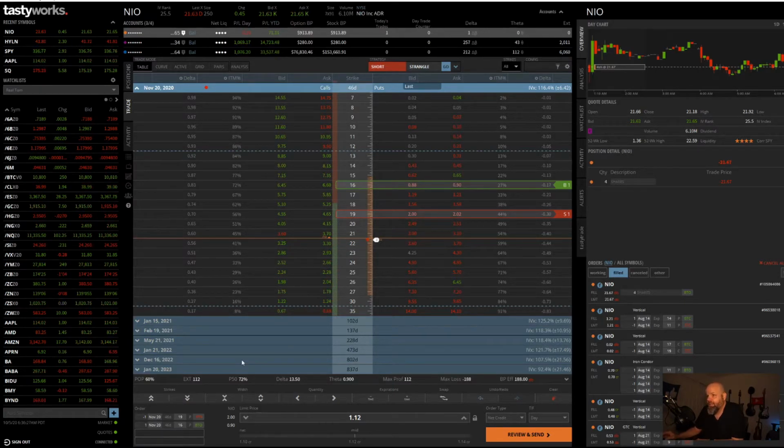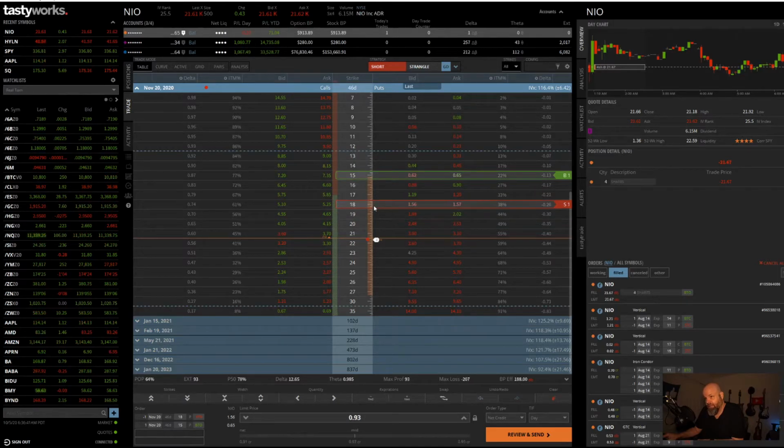I really like it. Again, I'm making my decision that this is NEO. I'm very bullish. I'm picking a direction. I'm bullish. Let's go for it. It's a little bit more than 1/3 the width of the strike. Let's go down to the 18.15 and see what we get. So that's a little bit less than 1/3 the width of the strike.